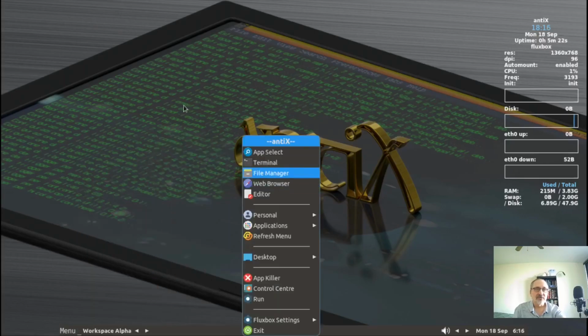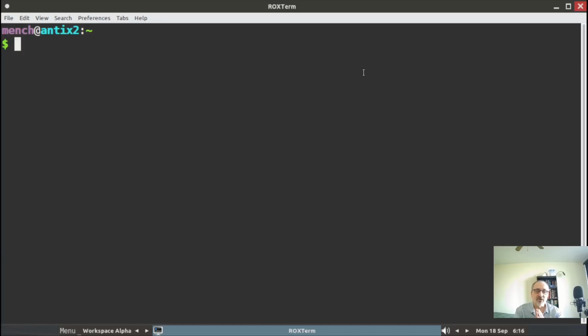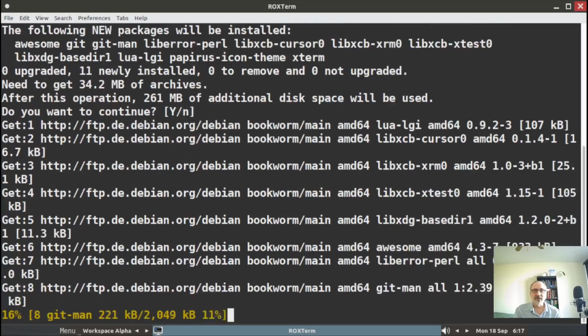What I'm going to do is go into a terminal. I'm going to make the terminal full screen. I'm going to download a bunch of apps and packages and make things the way I like them to be. So I'm going to do sudo apt install awesome, xterm, git, vim. I'm not sure if Vim is already installed or not. Well, let's see. We'll install it after. Let's wait a minute. So I can do awesome, xterm, git, papirus icon theme. Oh, let's do zsh. And I know there's a few other things I want to install. Can't think of them right now, so let's just do these for now. Let's hit enter, and it's installing them.